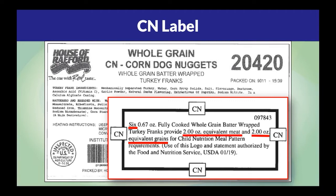So you can find CN labels on the product's package, and most often these will only be found on foods purchased through a large food distributor such as Sysco, US Foods, or Reinhart. You may be able to obtain CN label information from your food distributor representative. Costco and Sam's Club may have a few items that contain a CN label, but those are less common. And items purchased in grocery stores generally do not include a CN label.